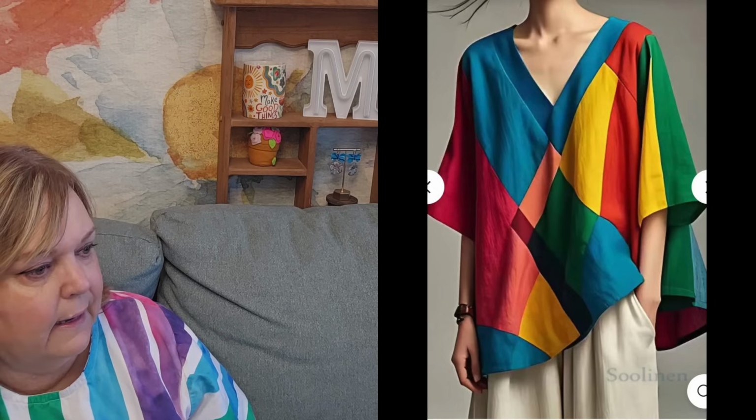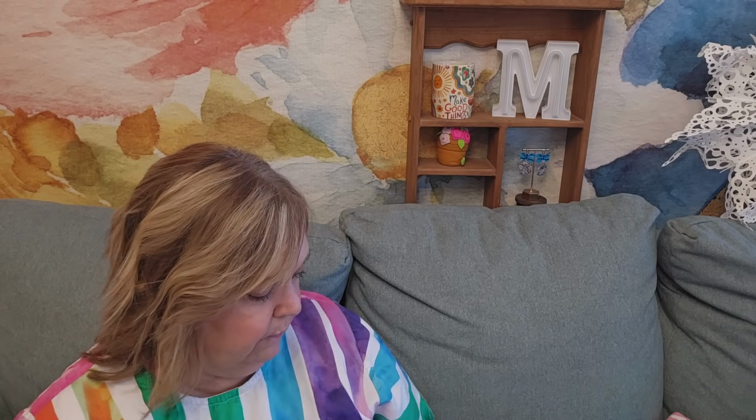Obviously very me, full of colorful color blocking, and an oversized comfy tunic top. I knew from the beginning I wanted to incorporate my ice dye somehow, so I have ice dyed some fabric. The fabric that I had on hand to dye, I had gotten from Dharma Trading Company a long time ago. It is a cotton voile, and it's super sheer. So I think it'll be okay though.